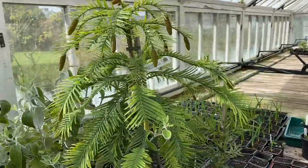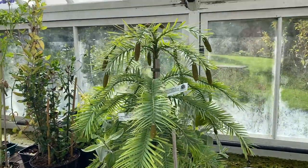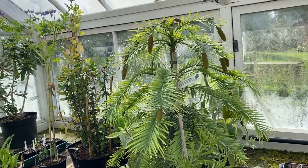I think he bought it back from Kew with him. I think he might have bought a specimen down there or something. Yeah, why am I looking after his bloody pine?